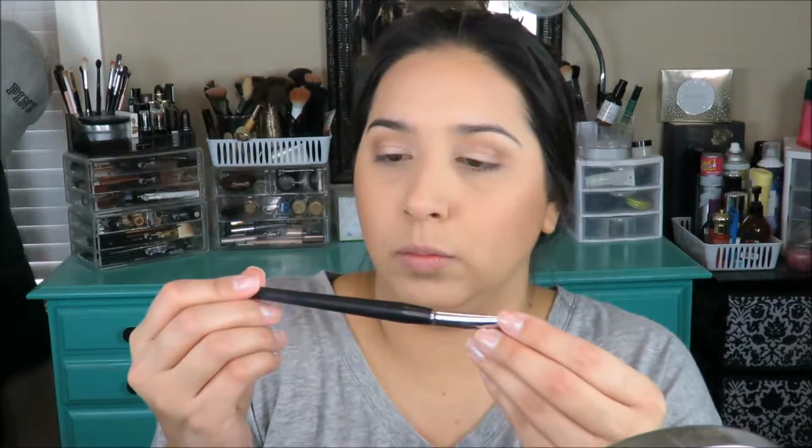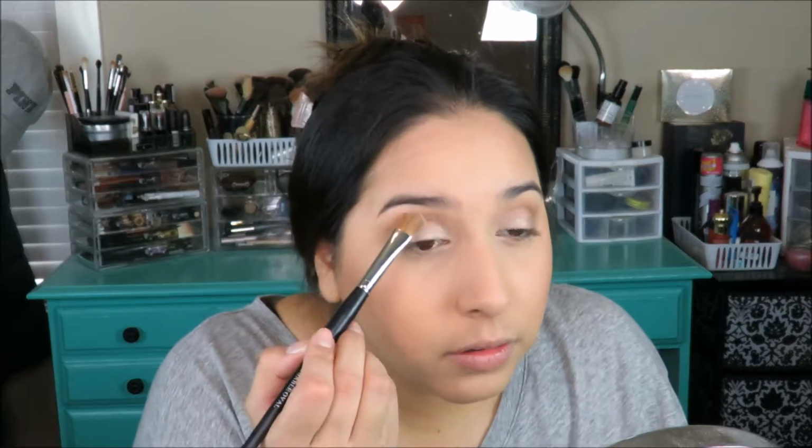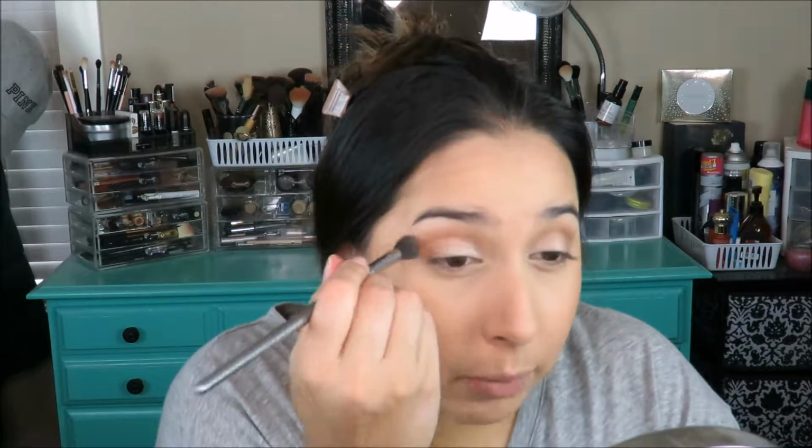And then you do want to go in with something maybe on the top part of your lid. I use a big, this is a Red Sable Oval C203. I'm not sure where this came from, but I think I got it in an Ipsy bag or something like that. But I'm going to take just this light color right here, and just put a little underneath my brow bone. Like so. And then I'll take my blending brush again and just make sure it's all blended out.